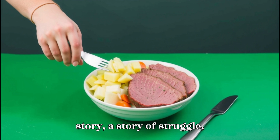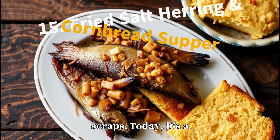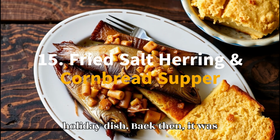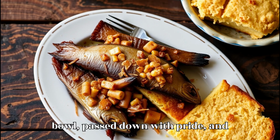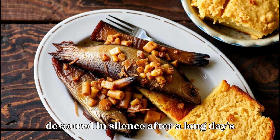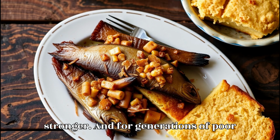This plate told a story. A story of struggle, resilience, and finding comfort in scraps. Today, it's a holiday dish. Back then, it was just Tuesday night, served in a chipped bowl, passed down with pride, and devoured in silence after a long day's work. It smelled strong. It tasted stronger.